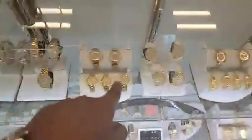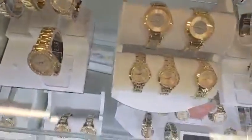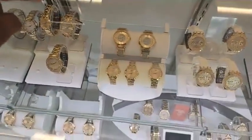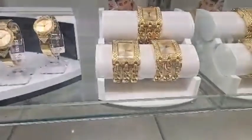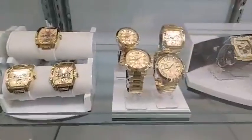Impressive. And then you have for women over here. Okay. Different colors. A lot of diamonds on that one. A lot of gold on this. Okay. This is a mix of yellow, gold, diamond, and silver. This is more of gold. They're mostly gold. Over here, they're mostly gold.